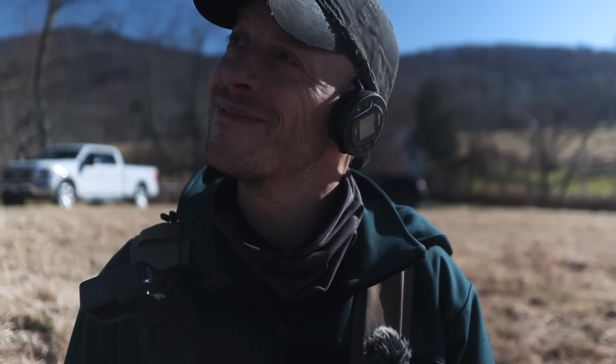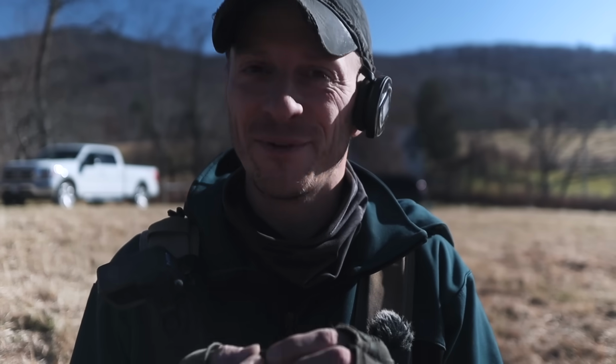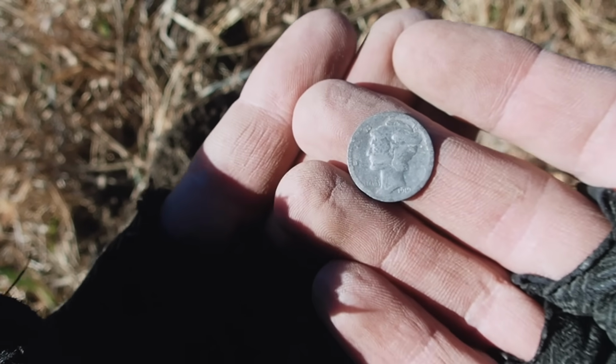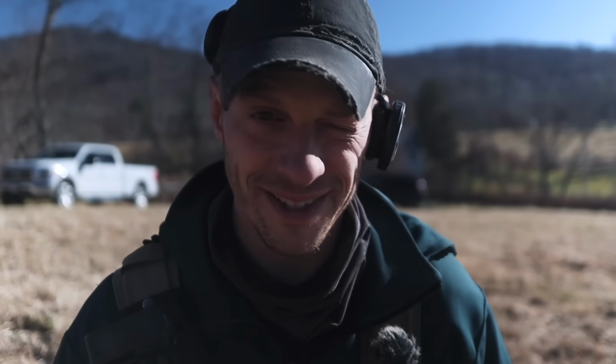You think you found one up there? Okay. You got a good target up there? I got a good target. That's the silver dollar. That's the Morgan silver dollar. Great find. There's certainly more of them out here. Maybe the next one will be from the 1800s.